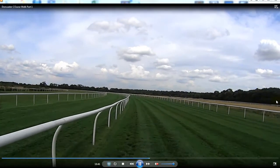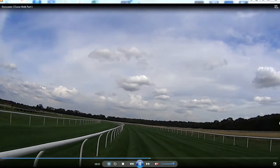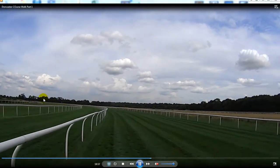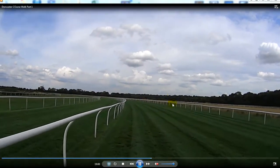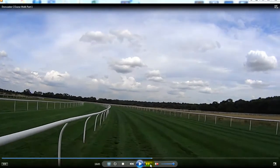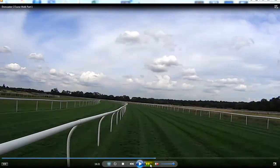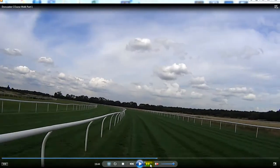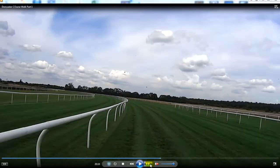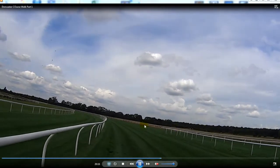You can see going off to the right here, that's what's called the round mile start. There's 2 mile starts at Doncaster. There's the round mile, which starts up this chute here and then joins the course on a slight bend here. And then there's the straight mile course, which is obviously the course they use for the Lincoln. And there you can see the chute off to the right, which is the mile, and this is where the horses come out from that chute down here.